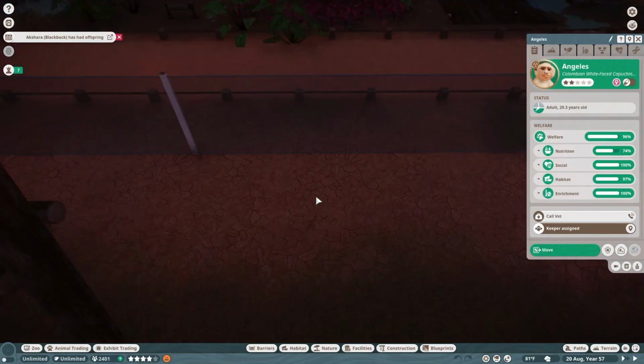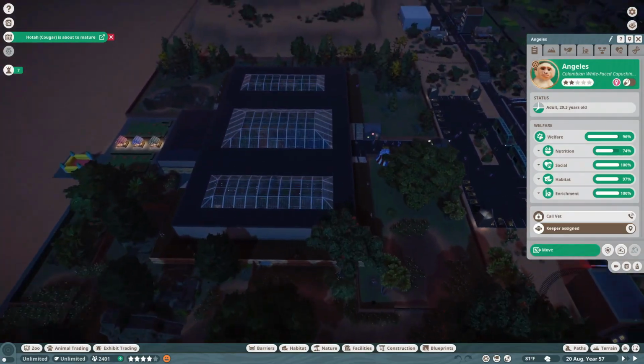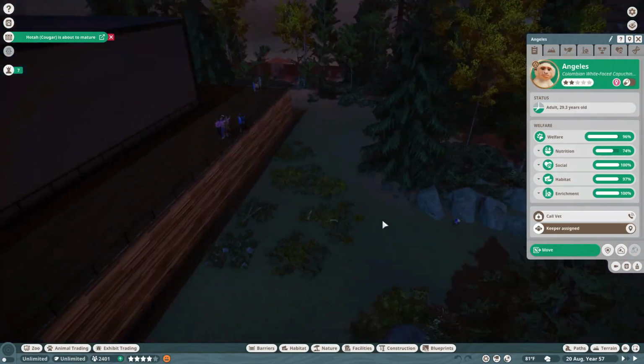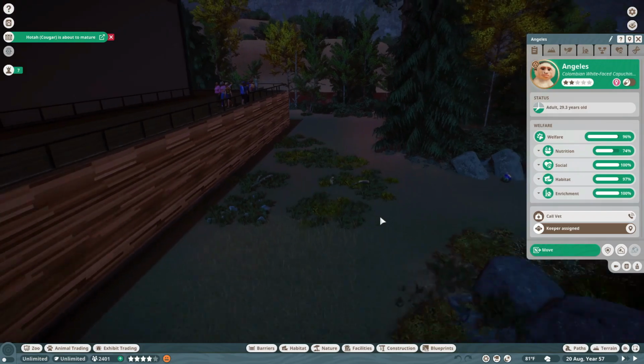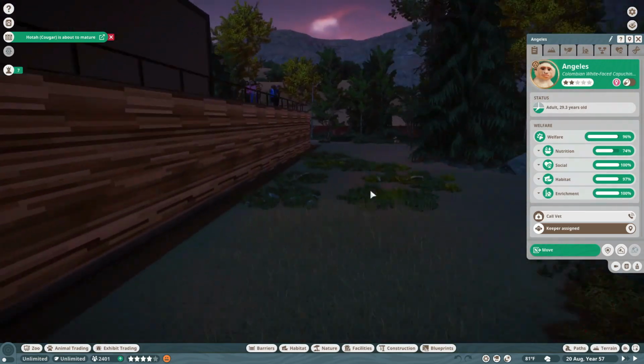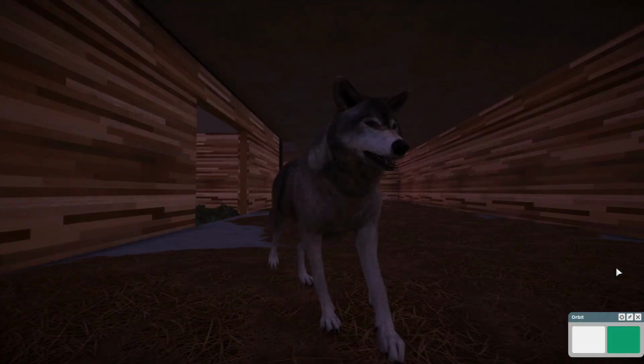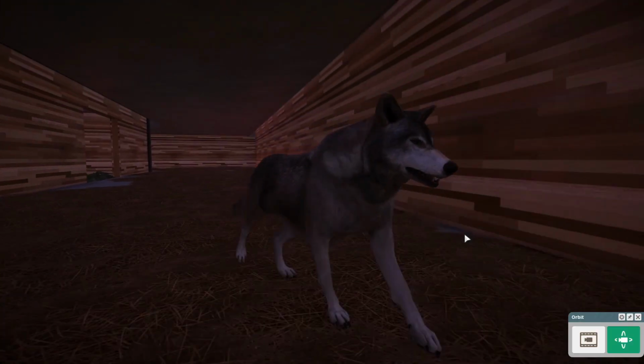On top of that, we also made some improvements to the Amerigo Vespucci Stadium by adding in a brand new enclosure for the Timberwolves, wherever they may be. Let's check. They might be inside. Oh, here's one of them. Here's our female.